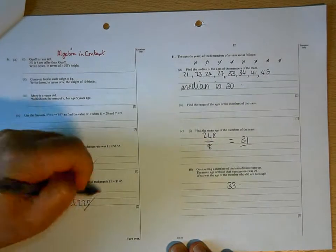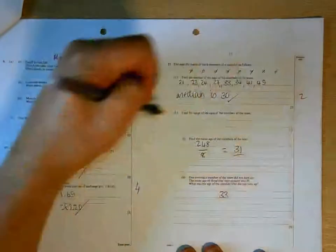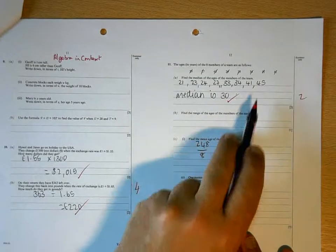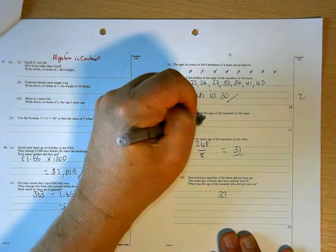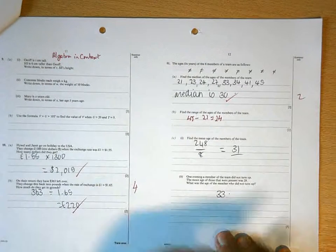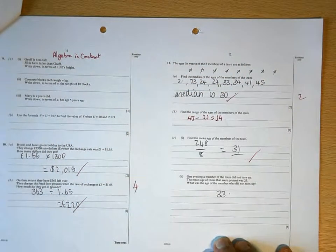That is good, well done. Median is 30, very well done. The range, you've done all the hard work really. You've already written them in order. It's 45, largest value, take away smallest value, equals 24. So you've done the hard work, and you've correctly worked that out.